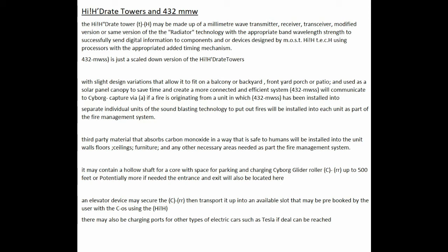Separate individual units of the sound blasting, the 432mm wave thing, actually, I didn't mention it, it's like a fire management system. Separate individual units of the sound blasting technology to put out fires will be installed into each unit as part of the fire management system. Third-party materials that absorb carbon monoxide in a way that is safe to humans will be installed into the unit walls, floors, ceilings, furniture and any other necessary areas needed as part of the fire management system.